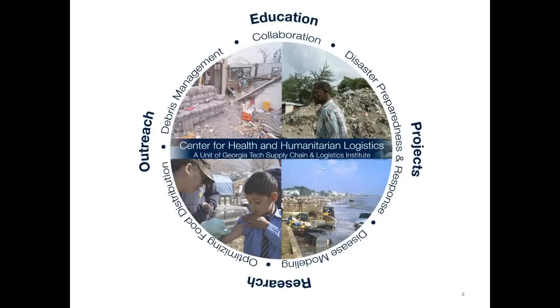These pillars are interconnected, so through projects with industry, we recognize certain research problems that we can, together with our graduate students, work on. But also we can create case studies based on those projects that we can use in our courses through education.